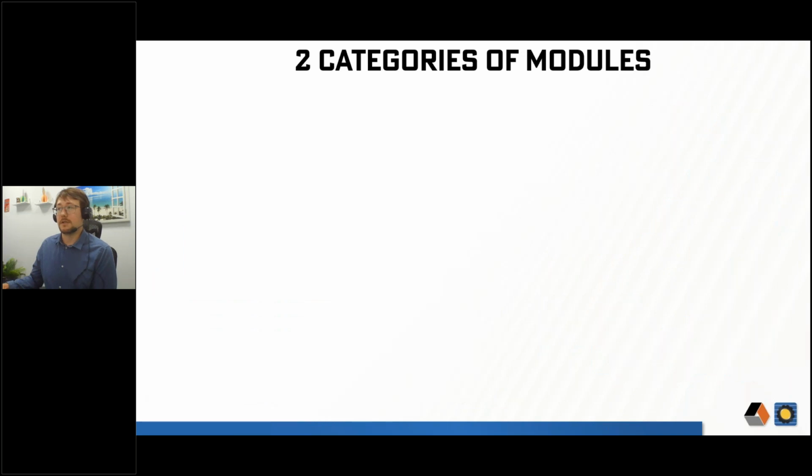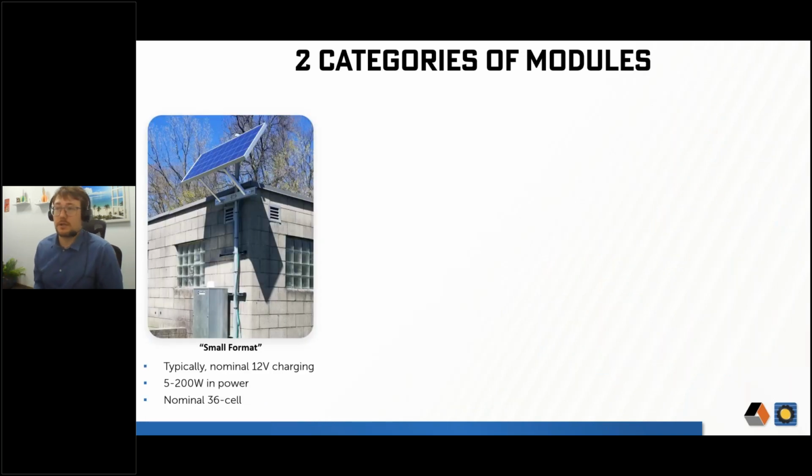So what we're here to talk about today is the implications of growth in the large format module sector. But before we get to that, of course, we want to talk about what we mean by large format. First, let's talk about the other type of solar module, and that is small format solar modules. These have typically been the mainstay for industrial off-grid applications. They're what we consider nominal for nominal 12-volt charging applications, and they're often in the 5-watt to 200-watt power range.